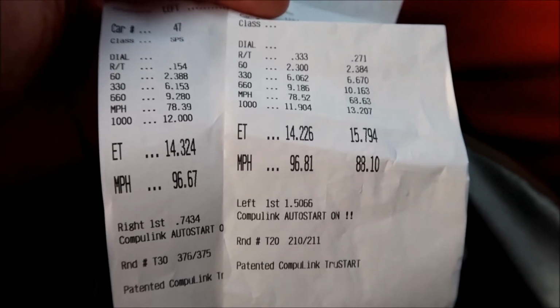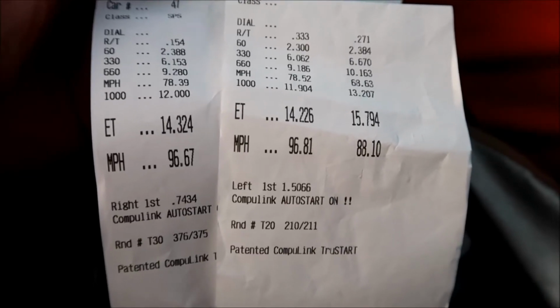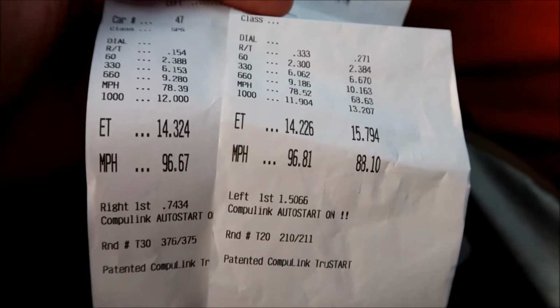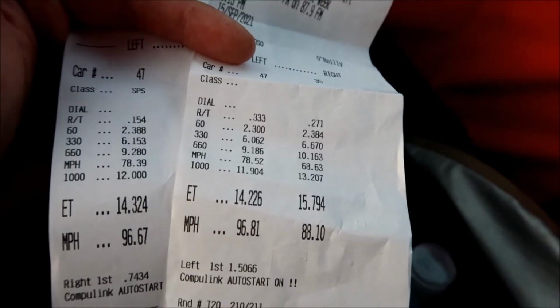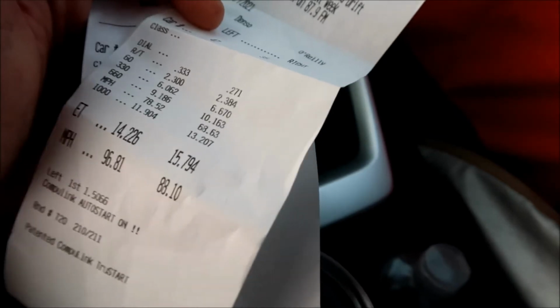All right, so it's kind of not so good, but it's okay. It would be nice if we got one more pass. We may get another one. I'm not sure. Okay, it looks like we're gonna go race this Porsche next. It should be interesting. I'm pretty sure the Porsche will smoke us. I don't know how fast that thing is, but it looks fast. So if we're gonna race next, we're gonna dial a 14.28. But for now, we'll see what happens.